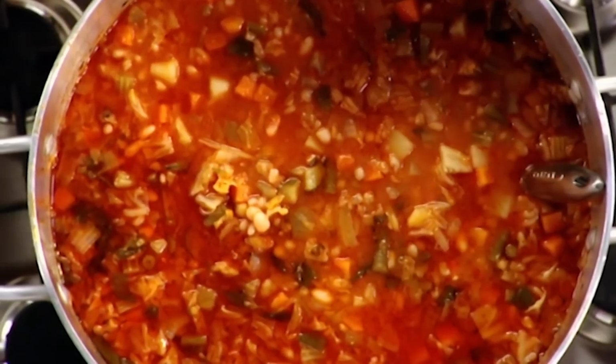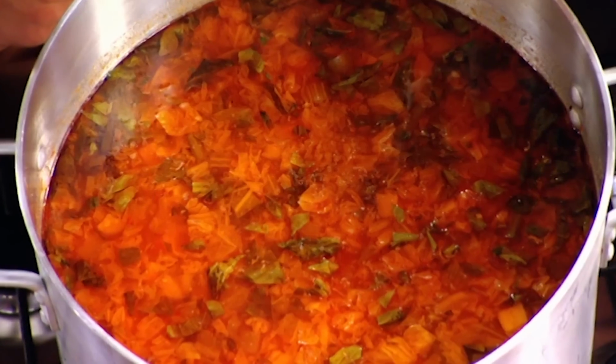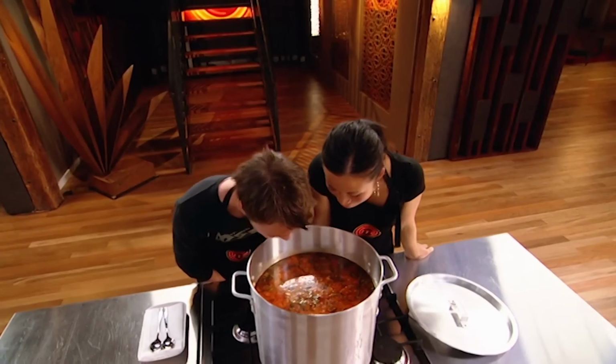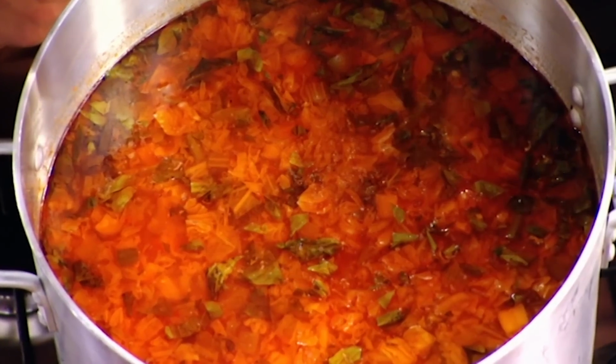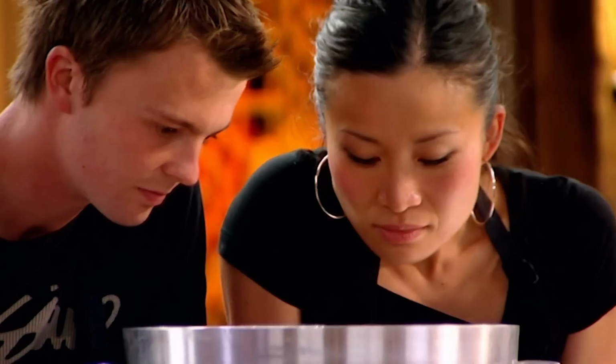We have a look inside. Straight away, I could tell what that was. Coming from an Italian background, I could smell it. Is it a minestrone soup? Correct. It's not just a minestrone soup. It's my best friend, Steve. It's his mother's recipe, stemming from the region of Calabria.